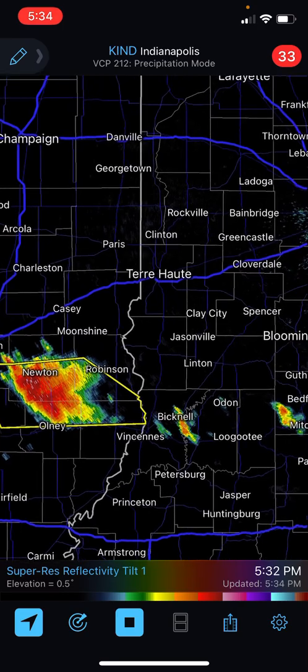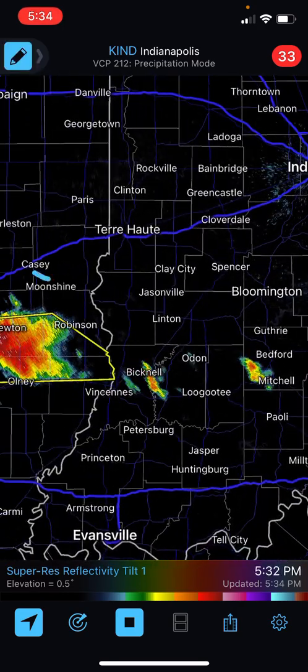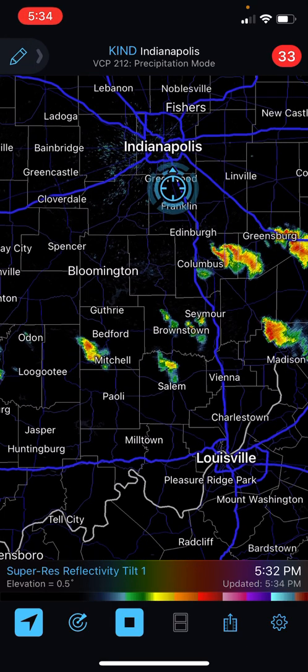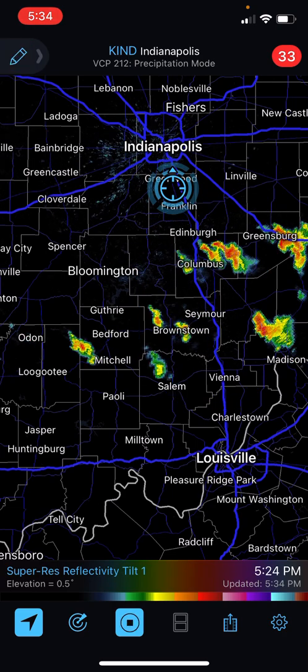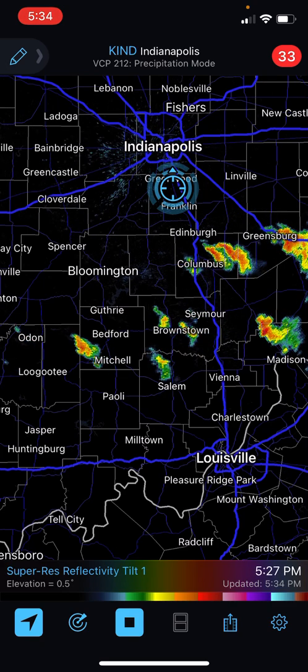But nevertheless, I say the best chance for severe weather overall will probably be with this cluster right here. If these can get more organized toward the Cincinnati area, maybe. But as for Indy Metro, it looks like we got the worst of it this morning.